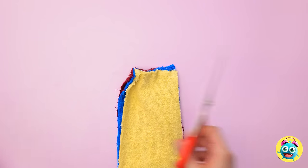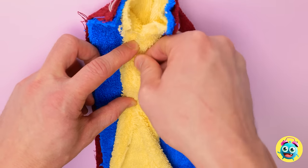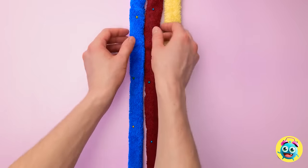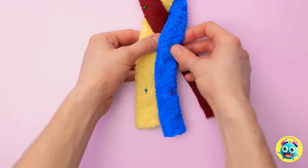I'll cut off the excess thread. Now to fold the towels in. These pins will hold them in place. One last strip to pin. Now I'll twist them around each other. This is fun!